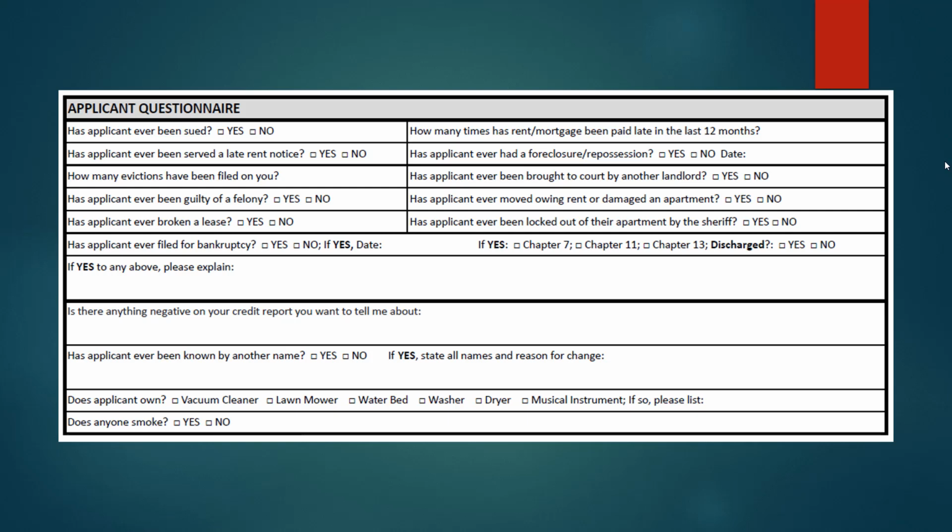Has applicant ever been guilty of a felony? Again, we asked this on the phone, we're asking it on paper. Is the answer the same? Has applicant ever broken a lease? Has applicant ever filed for bankruptcy? How many times has rent or mortgage been paid late in the last 12 months? It's a pretty good indicator.